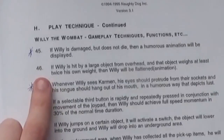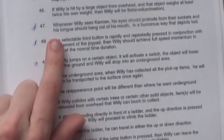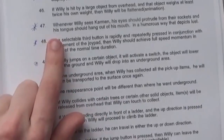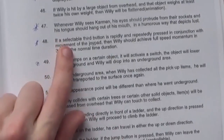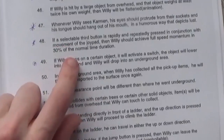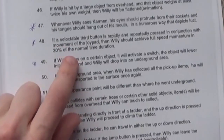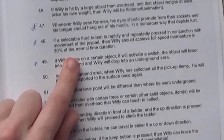If Willy is damaged but he does not die, then a humorous animation will be displayed. Nope. Whenever Willy sees Carmen, his eyes protrude from their sockets and his tongue should hang out of his mouth in a humorous way that depicts lust. If a selectable third button is rapidly and repeatedly pressed in conjunction with the movement of the joypad, then Willy will achieve full speed momentum 30% of the normal time duration.